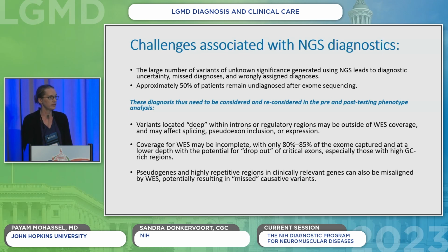But because we're generating so much genetic data, it comes with a very large number of variants of uncertain significance that come back on every single test report when we order genetic testing. That can lead to diagnostic uncertainty, it can lead sometimes to misdiagnosis, but also to wrongly assigned diagnoses. And even when we see patients at the NIH who've had extensive research-based genetic sequencing or exome sequencing or even genome sequencing these days, approximately half of these patients remain undiagnosed, and additional work is needed.